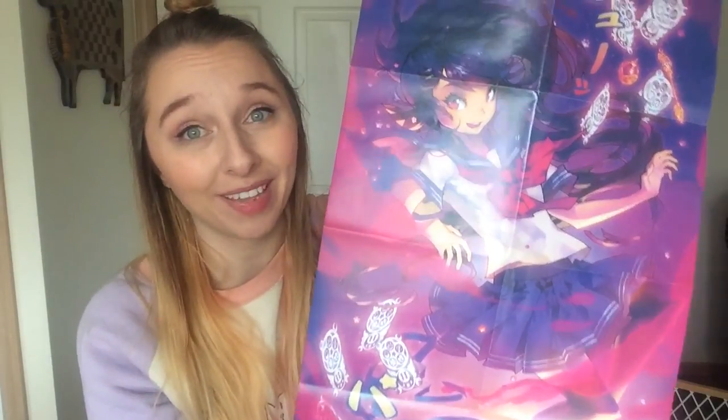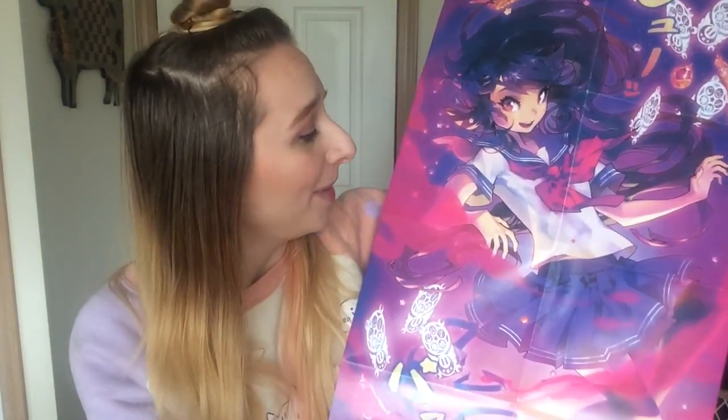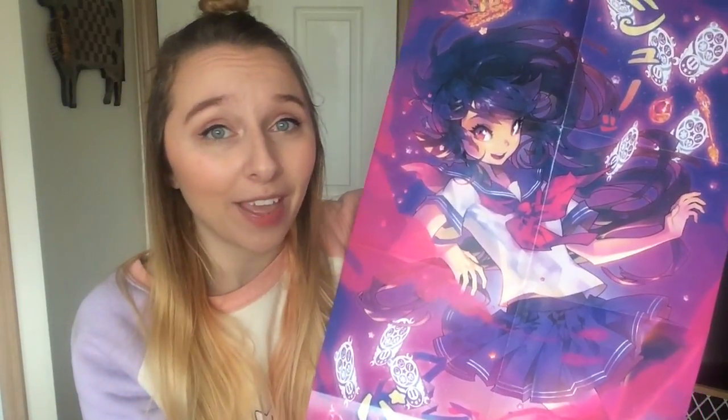So the final thing is the poster, and I loved the poster this month. It is super magical girl and super cute, and I don't know if this is supposed to be their original artwork, but regardless, it is really cool, and I would totally frame this if I had room. Bam. Now, if that is not a magical girl, I do not know what is. I mean, she's got a floating crown, she's in a schoolgirl outfit, and she has little floating symbols above her.